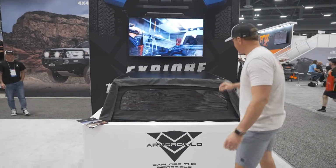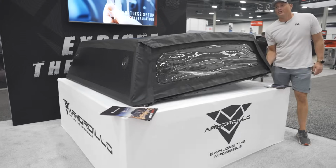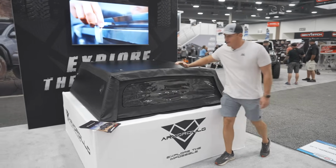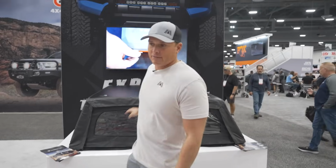If you're wanting to save on weight, I got a solution for you. This canopy is inflatable. I've seen people turn it over and use it as a boat. You can lift it up with one hand, but it still gives you the ability to walk on it. It's pretty cool. Armadillo canopy inflatable, pretty rad.